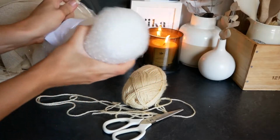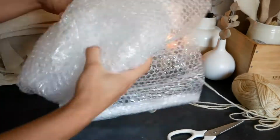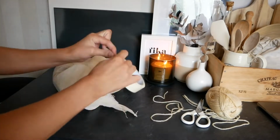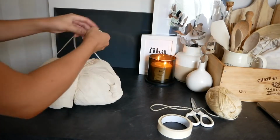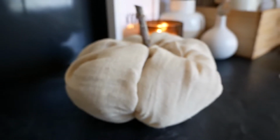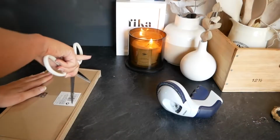So the bigger pumpkin that I created was from this bubble wrap, which I got from Poundland, obviously, and I just kind of shaped it into the shape of a ball. And then took that Hessian fabric that I got from The Range again and just kind of created the folds of the pumpkin again with this yarn. Again, stuck a stick in for the stalk, and there you have a beautiful Hessian pumpkin.